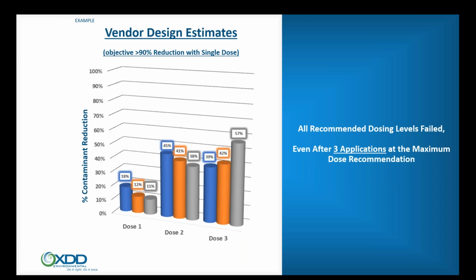So as you can see, as opposed to having just a single dose meet that 90% reduction, we did 3 doses, and we only reached 57%. Clearly, the site materials we used in the bench test were different enough. The variability, or the demand for oxygen, in those soils was much higher than what was initially assumed in the vendor spreadsheets.